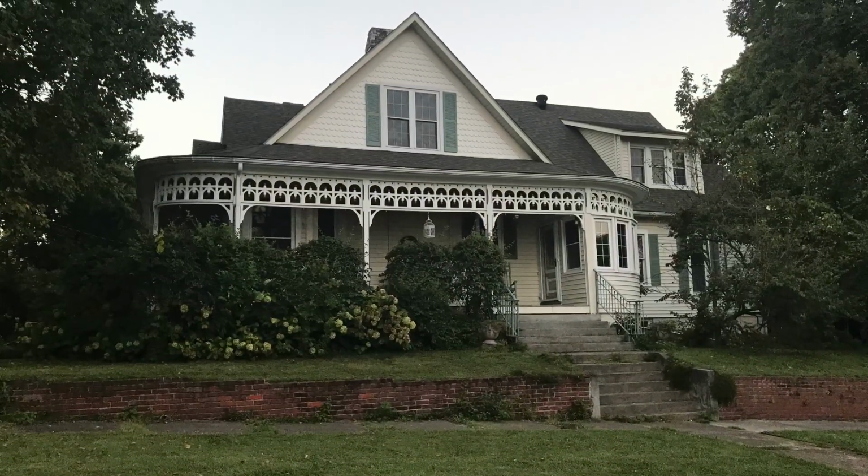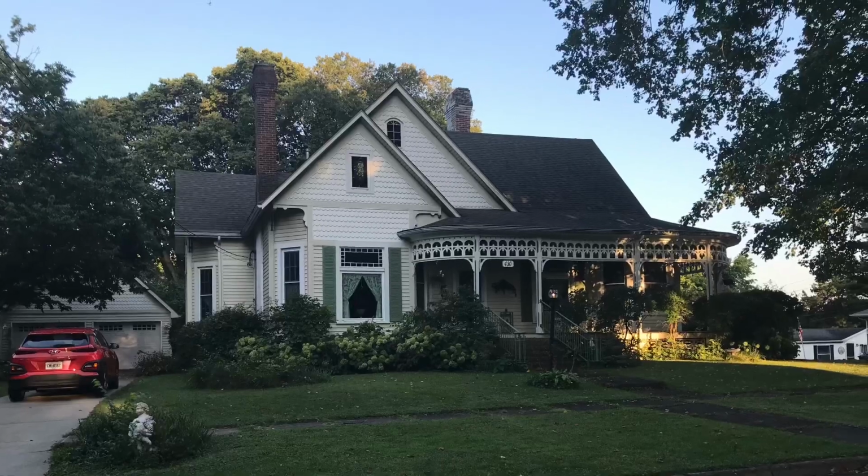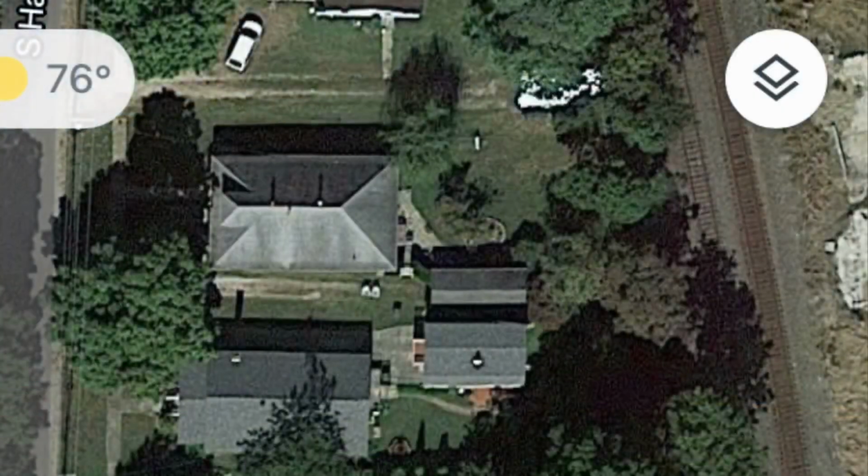When I was at the first location, I saw this house. It was on the corner of Hall Street and Monroe. And man, this is a beautiful house. And the backyard backs right up to the railroad tracks, as you can see in this satellite photo. So, a dream rail fan house. Everybody stay safe.